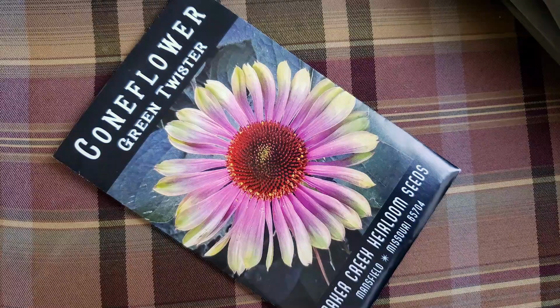Coneflower, also known as echinacea, green twister. This one is absolutely gorgeous, and if I could ever get it to grow, that would be fantastic. I must be doing something wrong with echinacea because I never have good luck getting echinacea seeds started. If anybody has a tip for me on how to grow echinacea from seed really well, let me know because I'm clearly doing something wrong.